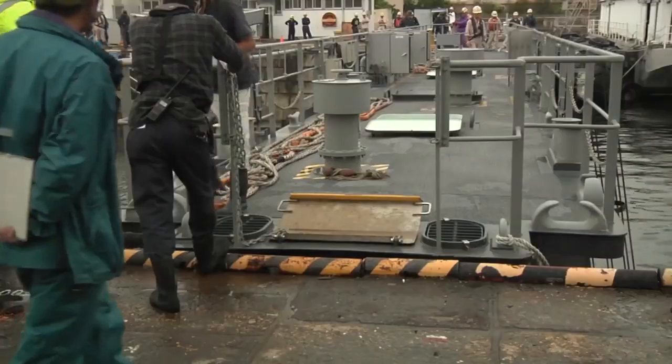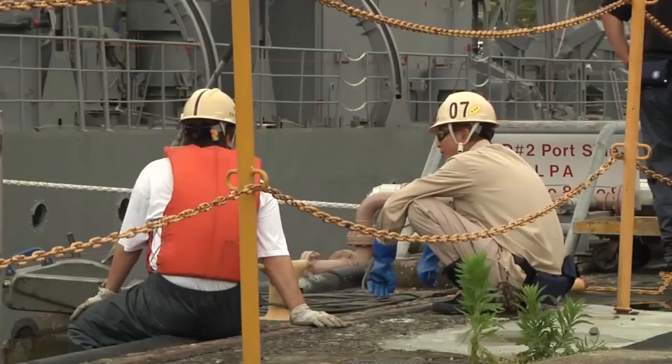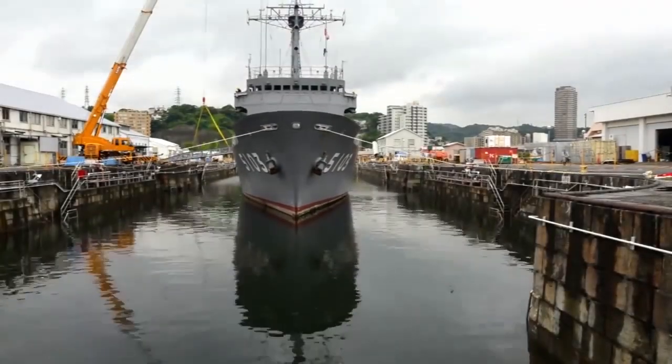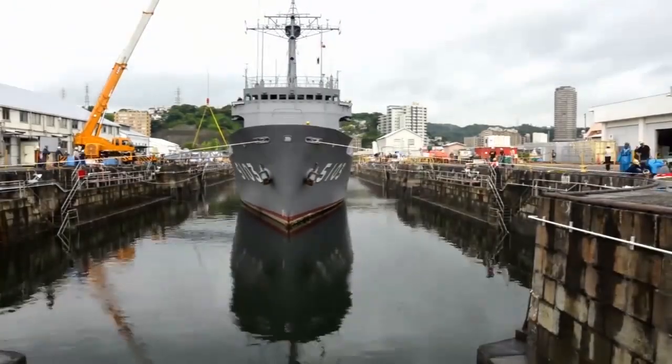With the ship in the dock and the caisson back in place, they now have to drain the water, which can be a bit of a waiting game. Luckily, we can speed ahead and join the divers again for one final check before clearing out all the water.